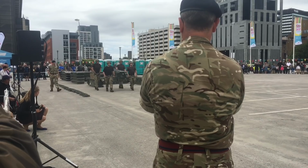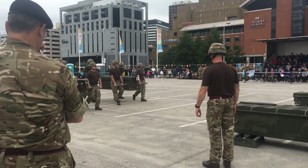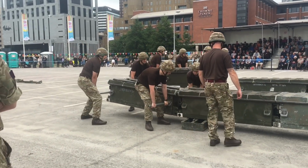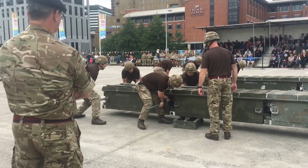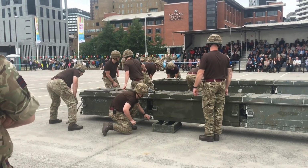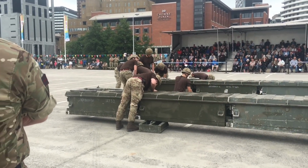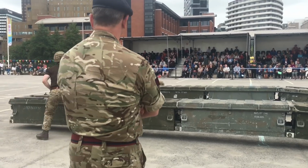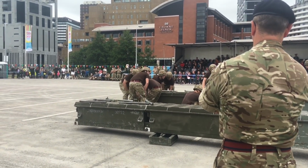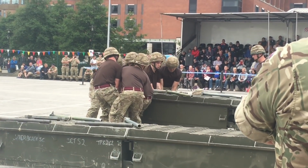Bay four is fitted. At this point you will see that the team will get their hands around one side of the bridge at a time. This is due to the fact that fatigue is now setting in. Each component weighs a shade under 200 kilograms. So each soldier will be lifting approximately 50 kilograms, or 120 pounds in the old money. But also, each side of the bridge weighs approximately 800 kilograms.